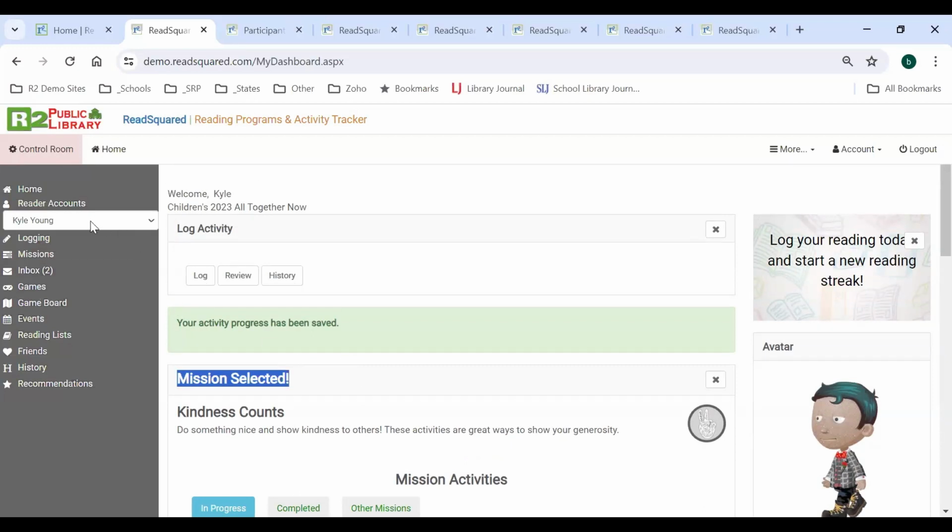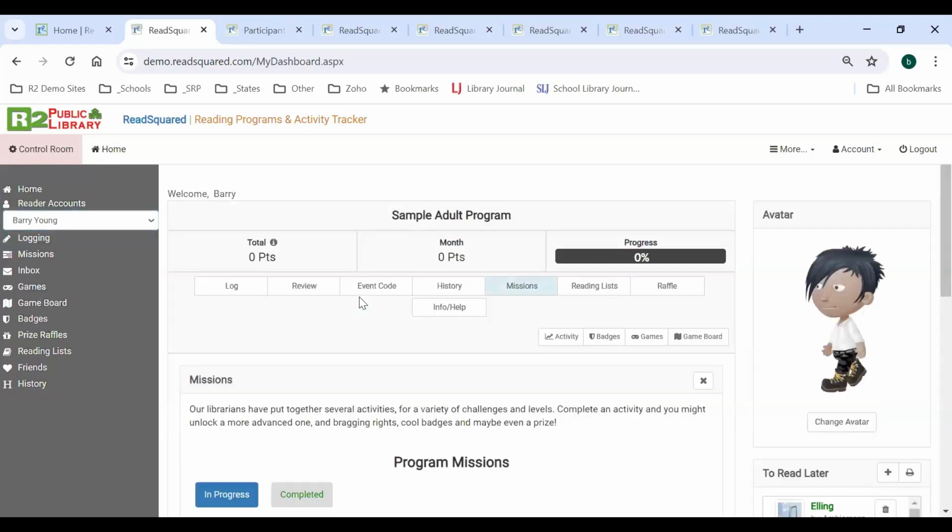Other features, with ReadSquared, you could allow participants to set their own goals. That was one request we had. So, if you say adult program, the goal is 10 books, and you have patrons that are reading War and Peace, and they say, well, my goal is 5 books, you could allow them to do that, and they would complete the program after 5 books and earn all the badges, or if you had prizes attached at certain levels, they could win that. Or if they completed the program, maybe they get an opportunity to win some prize in a raffle.